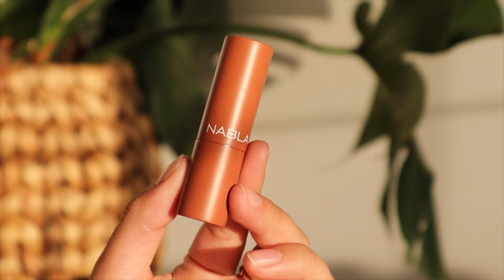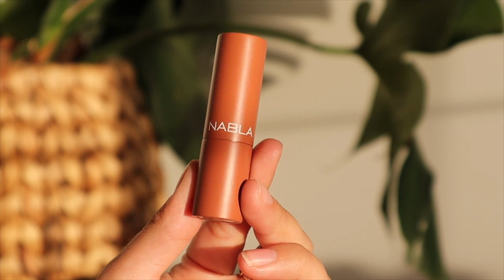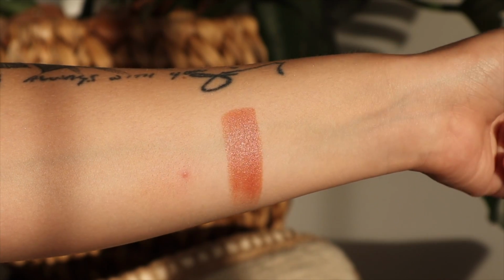Next, I have a lipstick here. This is the Nobla Metropolitan lipstick. I can tell this is going to be a super well-loved lipstick in my collection. It is a beautiful tone.